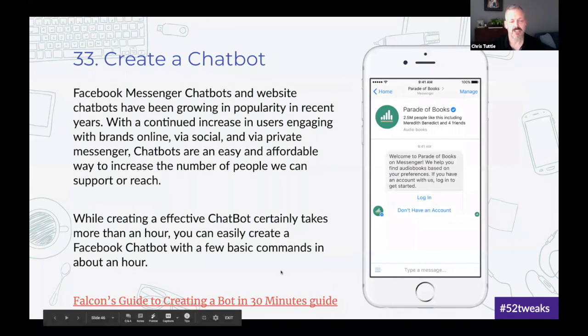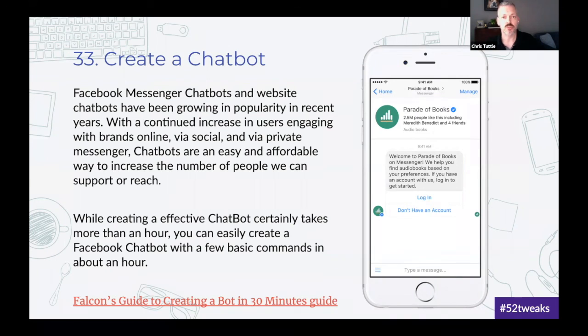So number 33, create a chatbot. So chatbots you may already be doing, but I suspect most of us aren't. A lot of organizations are still trying to figure this out, even though surveys have shown that many brands are planning to implement something in 2020. Basically, we've already seen that social media usage and web usage is shifting from social media networks to messenger apps, including the Facebook Messenger app, Instagram direct message, WhatsApp, and other services. And many of these are owned by Facebook and are going to be combined in the future.